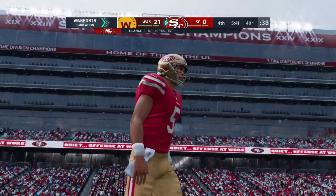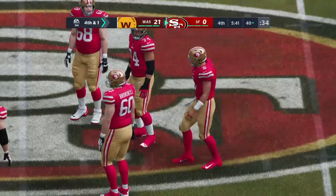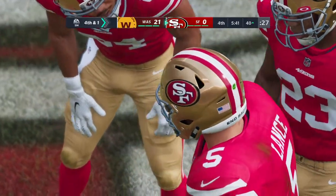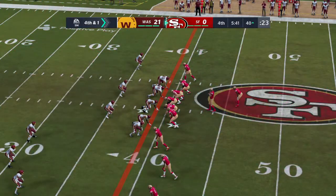Incomplete. He had nowhere to throw, so he just tossed it away. But that brings up fourth. Another pass attempt, another incompletion. You figure defensively, you're in the fourth quarter here. You've held the team under 100 yards passing. You've done your job. Especially in today's NFL, which is truly a pass-first league.